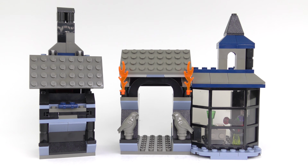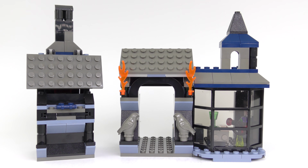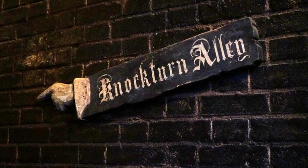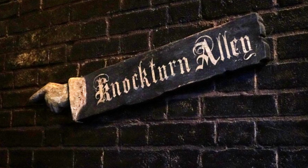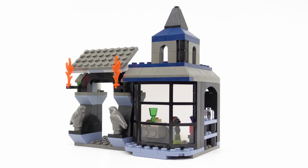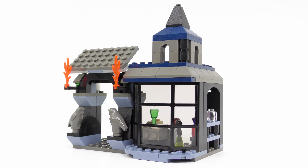In summary, the fireplace adds a nice play feature to the set, but I don't think it adds a great deal to the visual appeal of Knockturn Alley. Knockturn Alley is of course a play on the word nocturnally, which describes the gloomy nature of this shopping destination. Knockturn Alley is filled with numerous shops devoted to the dark arts, but most famously Borgin and Burkes.